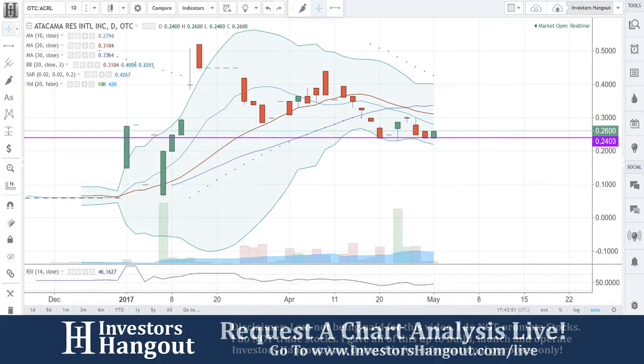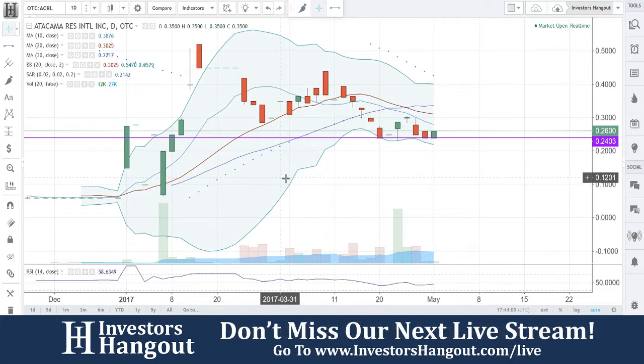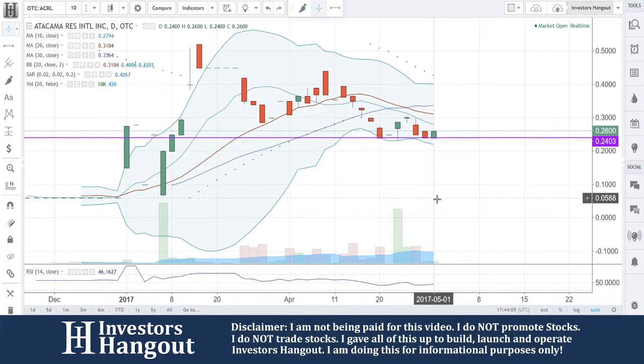All right, going to be taking a look at stock ticker symbol ACRL, currently traded at 26 cents. The only thing that I think this stock is lacking is volume. It just seems like some selling here and some light volume, rather. The average volume for the last 20 days, 42,000 shares traded. So far today, 10,000 of those shares traded.